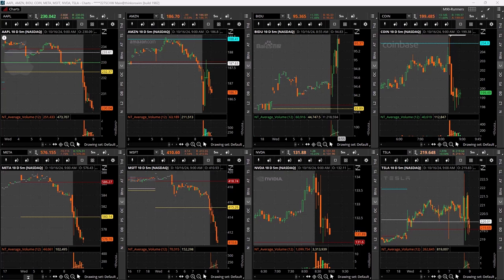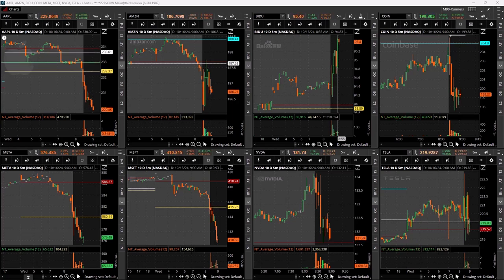NASDAQ still going lower. S&P just kind of, it's lower, but just grinding. Yeah, NVIDIA did not give that second green bar, did it? No follow through.